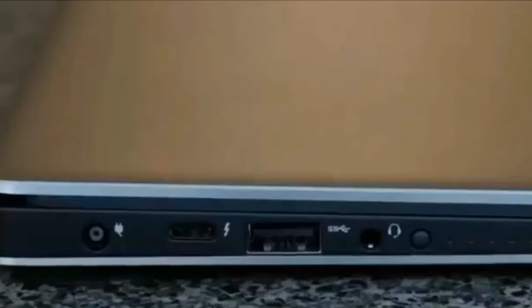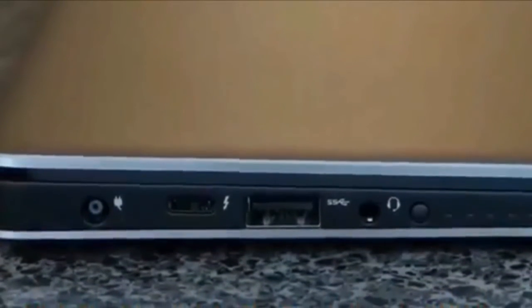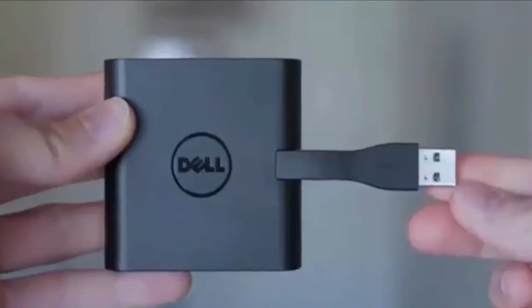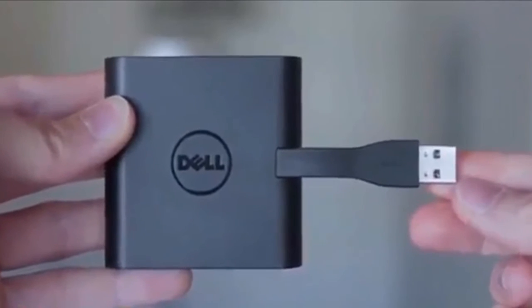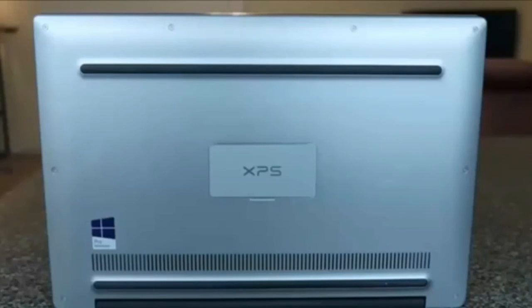Another exciting feature is the new USB-C Thunderbolt 3 port, which has transfer speeds up to 8 times faster than USB 3.0 and is twice as fast as Thunderbolt 2. And if you need more ports, you can purchase the Dell adapter, which can turn the USB-C port into a single hub for Ethernet, USB, HDMI, and VGA ports. As you can see, I really do enjoy the Dell XPS9360.